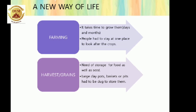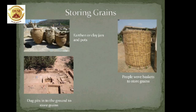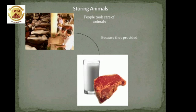If you plant a seed, you will notice that it takes some time to grow. This may be several days, weeks, months, and in some cases years. When people began growing plants, it meant that they had to stay in the same place for a long time, looking after the plants, watering, weeding, driving away animals and birds, till the grain ripened, and then the grain had to be used carefully. As grain had to be stored for both food and seeds, people had to think of ways of storing it. In many areas, they began making large clay pots or woven baskets or dug pits into the ground. Next topic is storing animals.